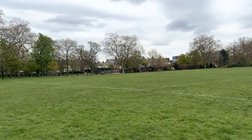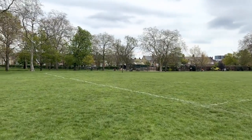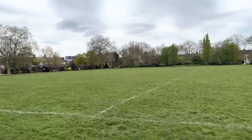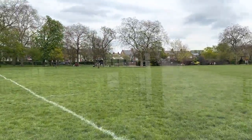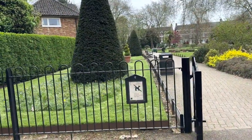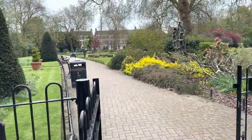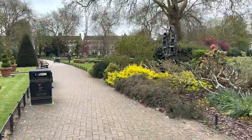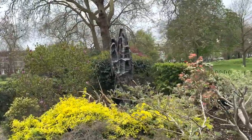And for those that may need it, there are some public toilets here as well. And for those that have come without their dog, this is the Quiet Garden, which is a dog-free area. This looks nice. Let's go have a quick look in here. This looks nicely manicured.